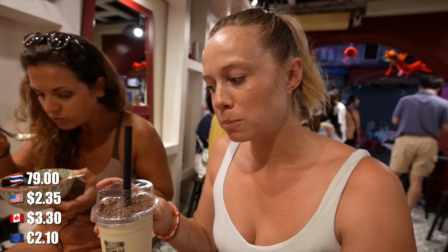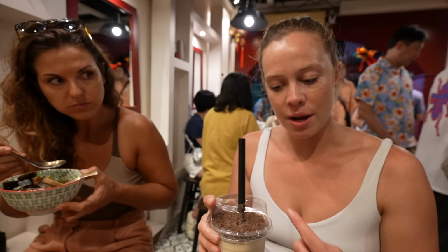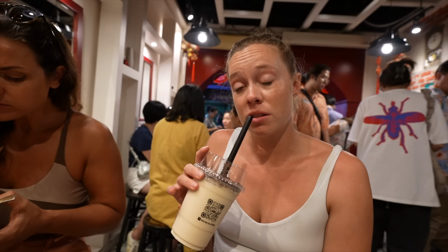Just a soy milk milkshake. It's good. It's okay. It's nice because it's not sweetened. To be honest, I thought it was going to be extremely sweet, but it's not, and then it just has crunchy bits on top. Not bad.